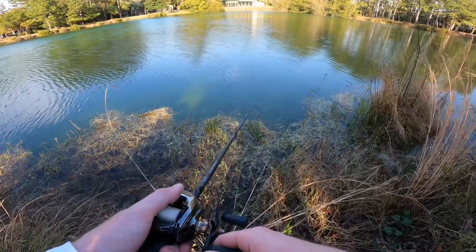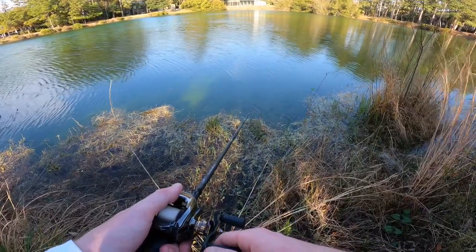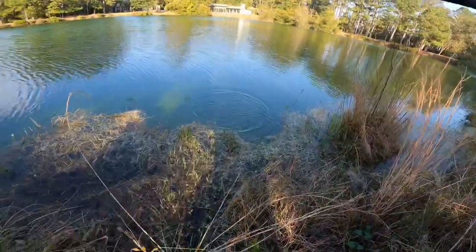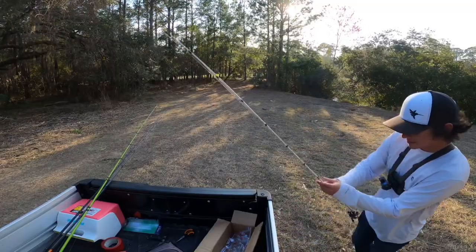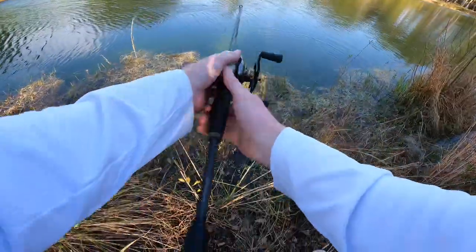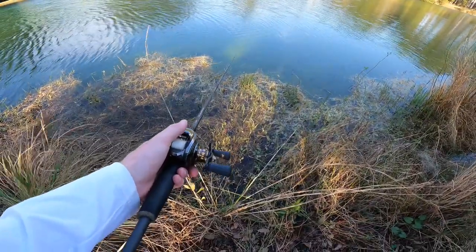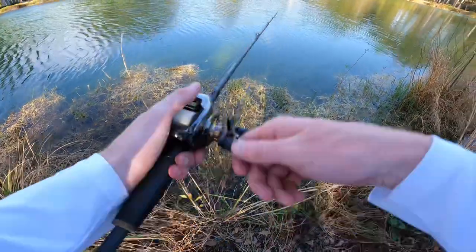Oh, we got one right here. We got one pissed off, baby. Yeah, oh, we had one bite it. Oh, Fletcher just missed one, y'all. We got to go. Will she come back for it again? Oh, man. We had her for a second. Dang, that sucks, that sucks.